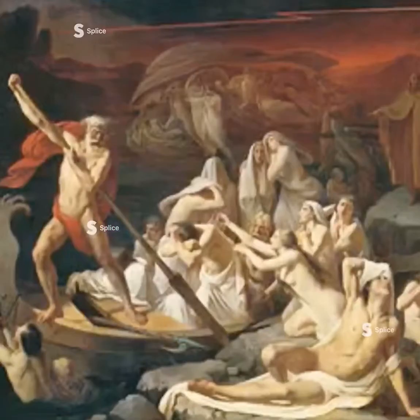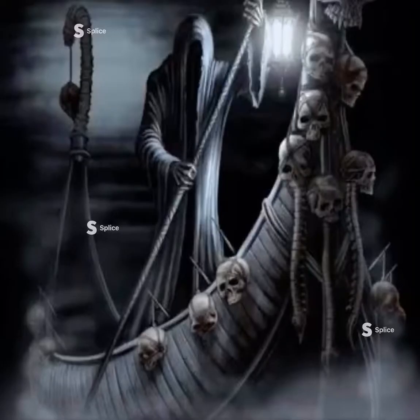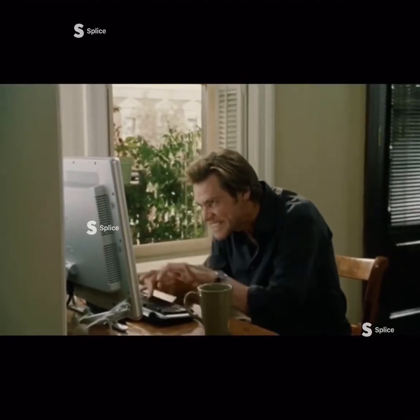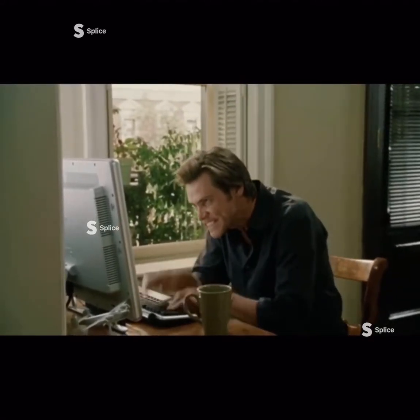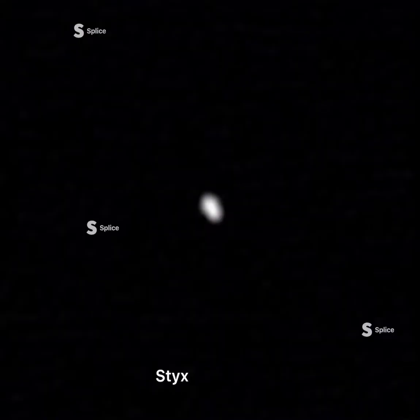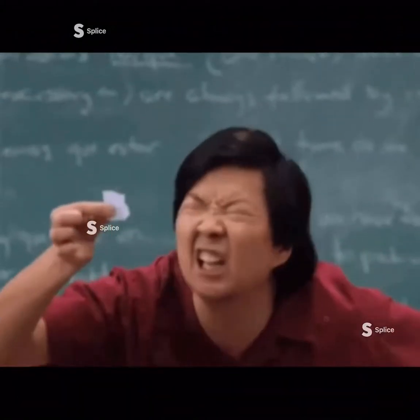It was named Charon after the mythological ferryman who carried souls across the river Styx. Or is it Acheron? Those are different rivers, right? Acheron and Styx were both mythical rivers that surround Pluto's underworld. Pluto has an underworld?